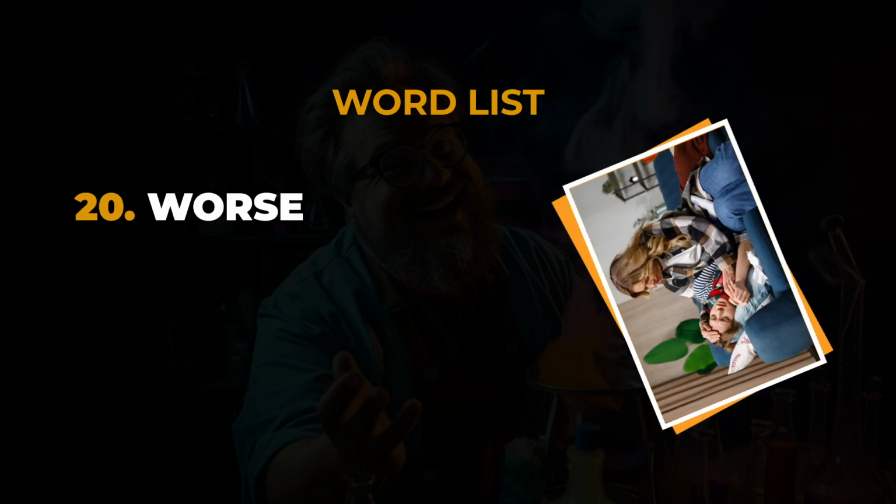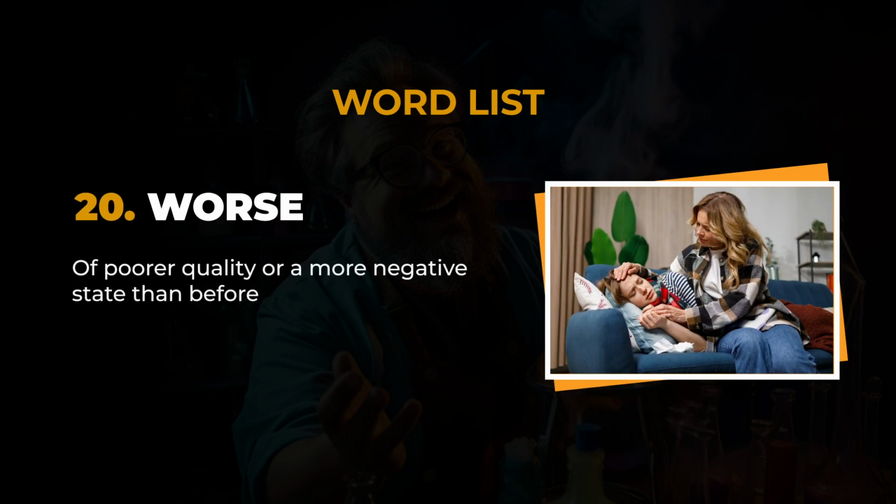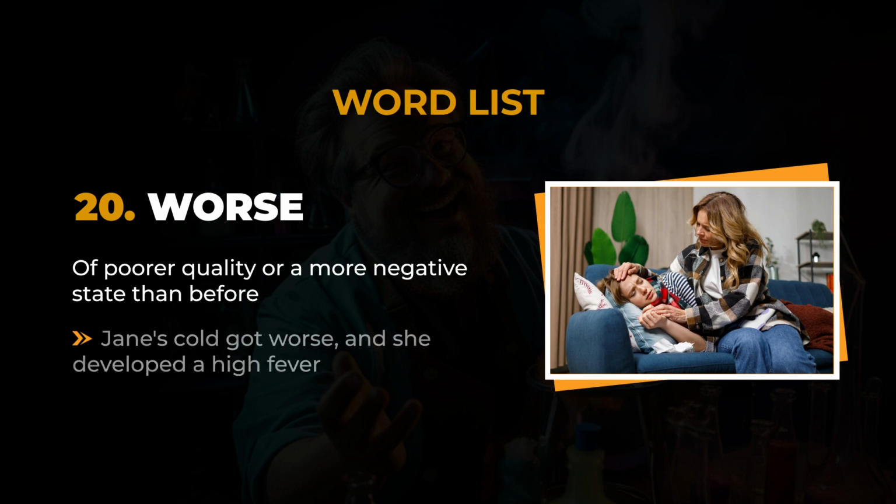Number 20. Worse. Of poorer quality or a more negative state than before. Example: Jane's cold got worse and she developed a high fever.